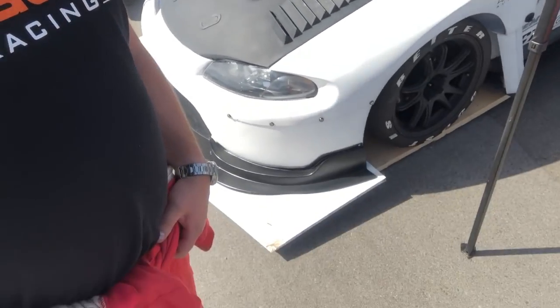Probably for the last session at Area 27 here. I am going to run with no end plates on my splitter because I ripped one off, so I took the other one off. I'll make some new ones when I get home, no big deal, but it's not a bad way to test anyway, see how it feels without them.